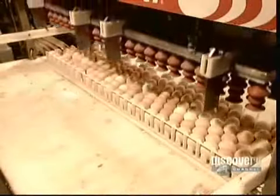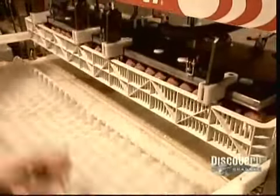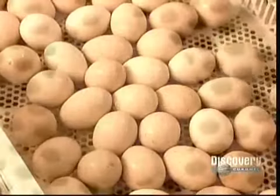Now a suction device transfers the eggs to hatching trays. 168 eggs per tray. About 150 of them can be expected to hatch. The rest die in incubation or have physical defects.